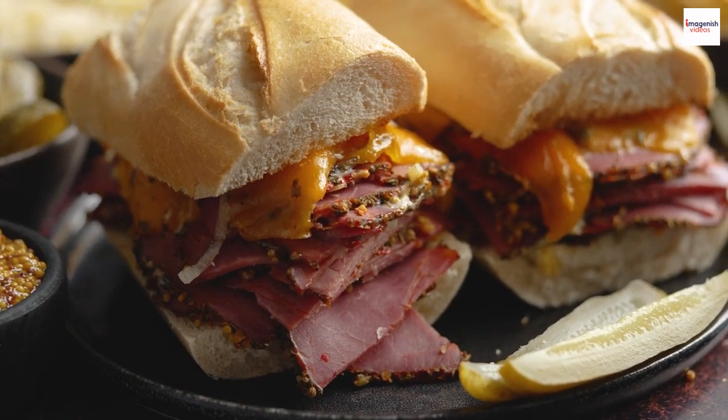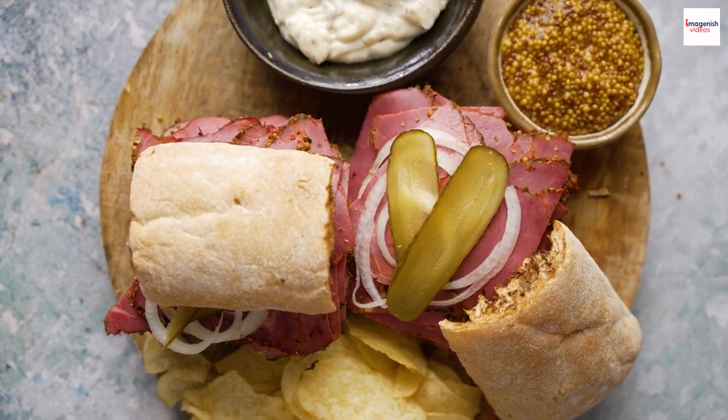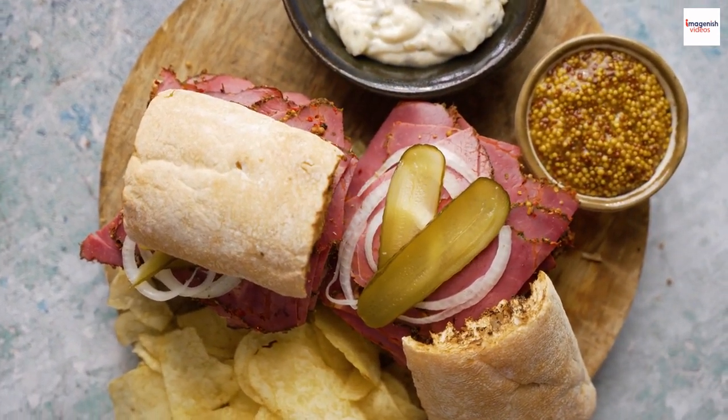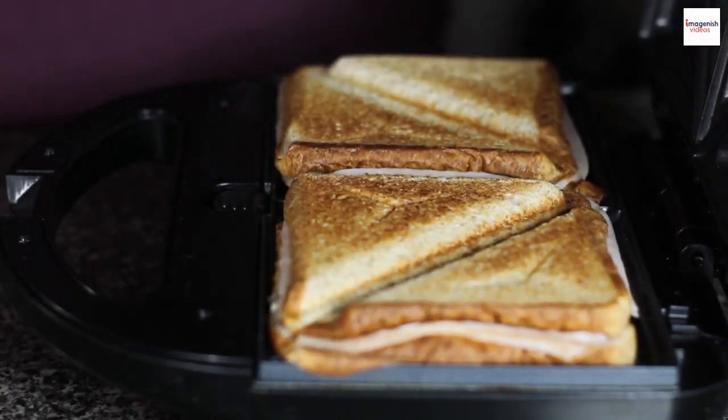Reuben sandwich and the kosher connection. For those who follow kosher dietary laws, there's a kosher version of the Reuben sandwich made with kosher corned beef and kosher dill pickles. It's a testament to the sandwich's adaptability.